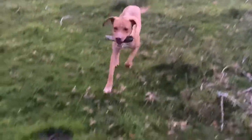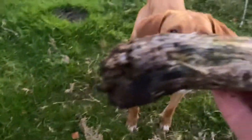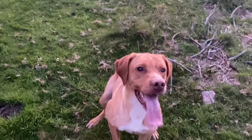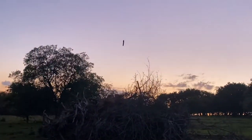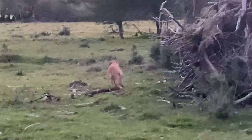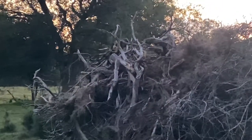Seriously. Good boy. I'm going to put it on the, I thought it landed on the top. I'm going to throw it on the top again. Okay, here we go. Now it's on the top. So he's got to work. That's better.